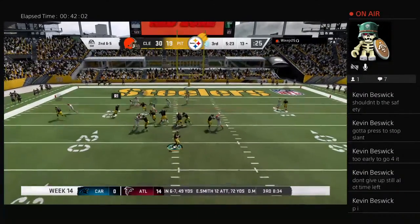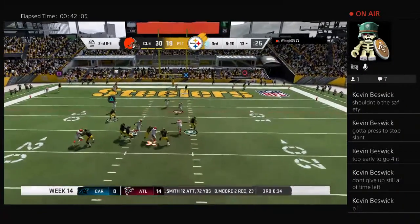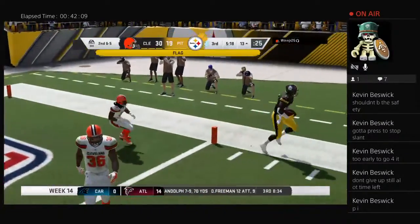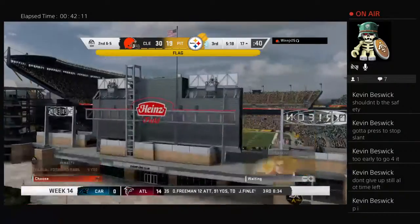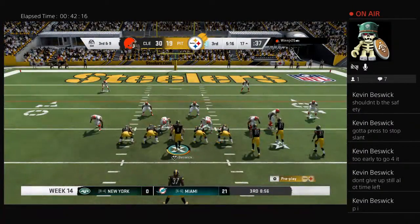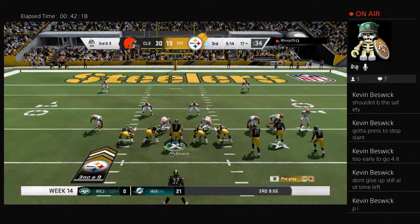Shoot. 2nd and 5. Flushed out right. And this is caught. For the moment, it's a touchdown, but multiple flags down, so let's sort this out. They lost 4 there, and it's 3rd down. Coming to you.